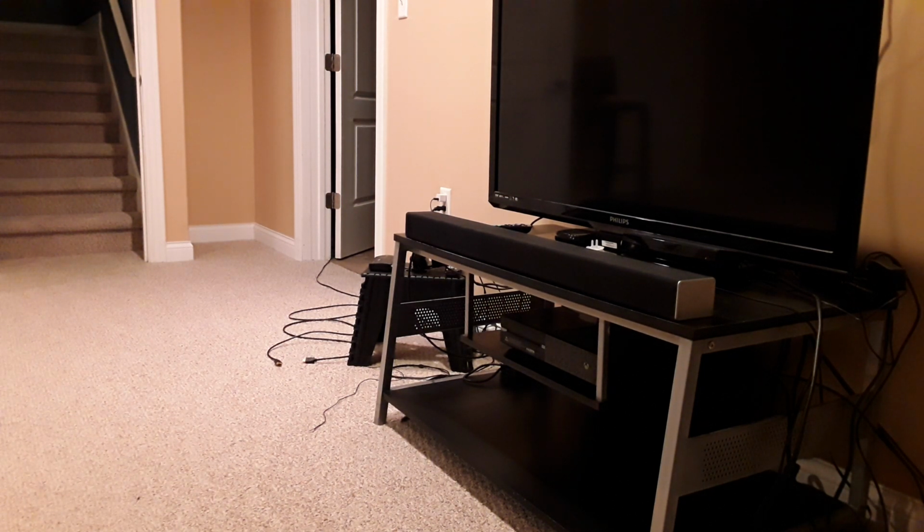Like I said, I got it for $299 at Sam's Club. Now, they had it on the holiday sale. Now it's about $450 to $500, but I don't know if they're going to bring that sale back again. But if they do, please get this system, because the bass is good, the satellite speakers are good, and the sound bar sounds like any premium system out there.